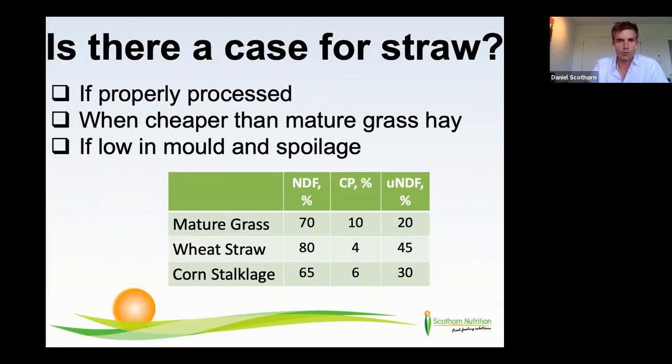So is there a case for straw? I think if the price is right, in Danielle's examples, yeah, it makes sense to feed straw. But in a lot of cases, if you can grow on your own farm and you have enough land, the right amount of effective fiber, it's a good way to almost completely go away from straw, with the exception of that dry cow diet, perhaps.